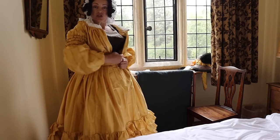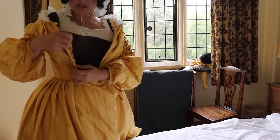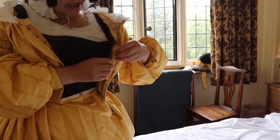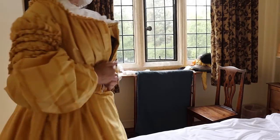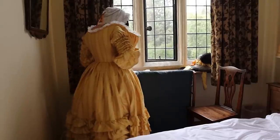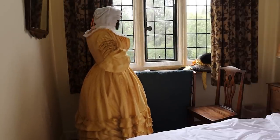Let us see if we can do it all up. As you can see, that's with hooks and eyes. So you have hooks on one side and not really eyes, bars on the other side, and they will close in front. I'm sorry I'm at the back of you, but it's the best light here, so I'm trying to do it up.